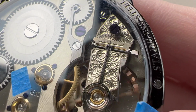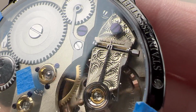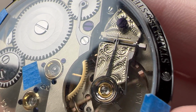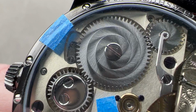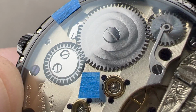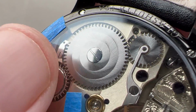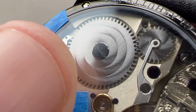Take a look at the balance cock, freehand engraved exquisitely, and you'll note Moritz Grossmann's own micrometric screwed regulator for ultra-precise adjustment. Take a look over at the ratchet wheel that sits atop the barrel. Triple solarization. You'll also note that the screw heads on the train from the crown wheel core all the way over to the ratchet wheel have been black polished with chamfered slots and circumference.